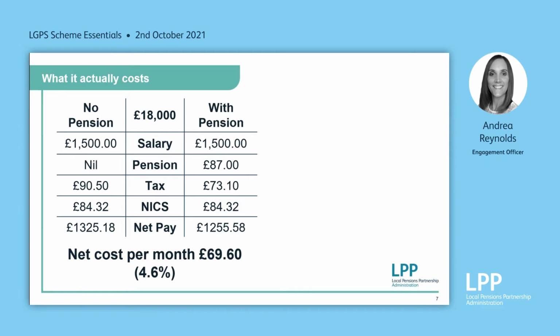Now, the example on the right shows the same monthly salary, but this person is a member of the pension scheme, paying £87 worth of pension contributions. However, the tax they pay is only £73.10. So after national insurance has been deducted, their net pay is £1,255.58. As you can see, the actual cost of the pension is not the £87 you would first think, and it's only £69.60 per month, which equates to 4.6%, much less costly than it first appears.